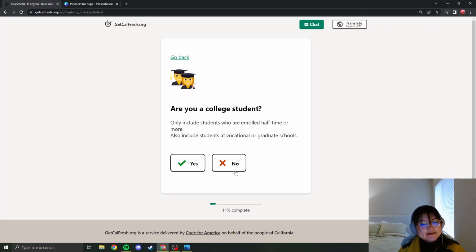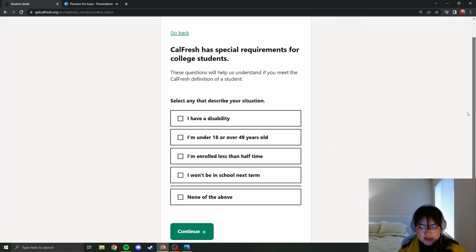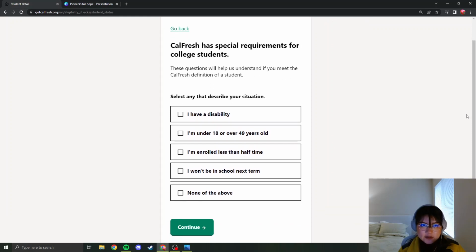Are you a college student? I would select yes. This also includes graduate schools as well as vocational schools. This part of the application is confirming that you are a college student under the CalFresh definition. Don't be afraid to select none of the above for this. These also apply as eligibility requirements, so it's also a good thing if you select any of this, but basically don't be afraid to answer this question.